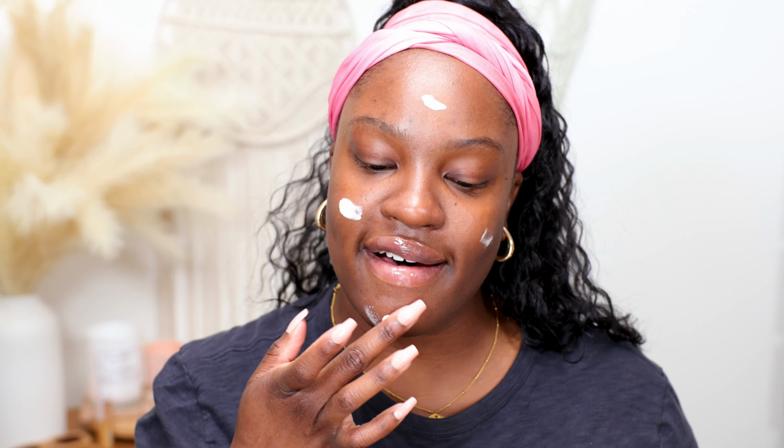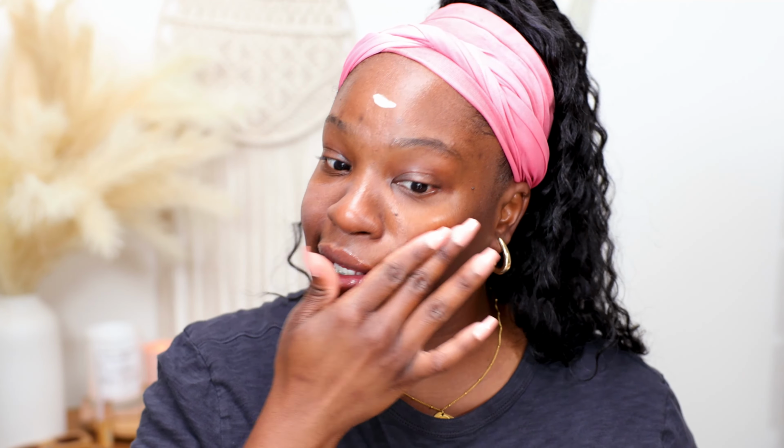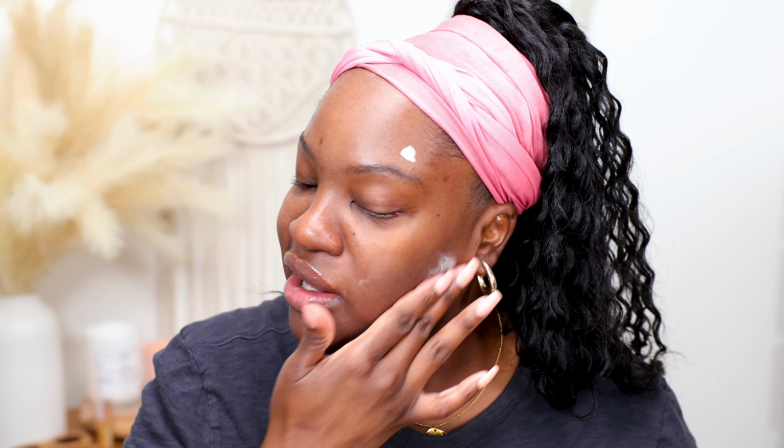It reminds me of the Liquid Silk Canvas Primer from Tatcha, which this is supposed to be the dupe for. But not only that, it also reminds me of the Danessa Myricks Yummy Skin Blurring Balm. If you know anything about me, you know that I love that Danessa Myricks primer. And this e.l.f. one, I think it was about like $10. And it is amazing.